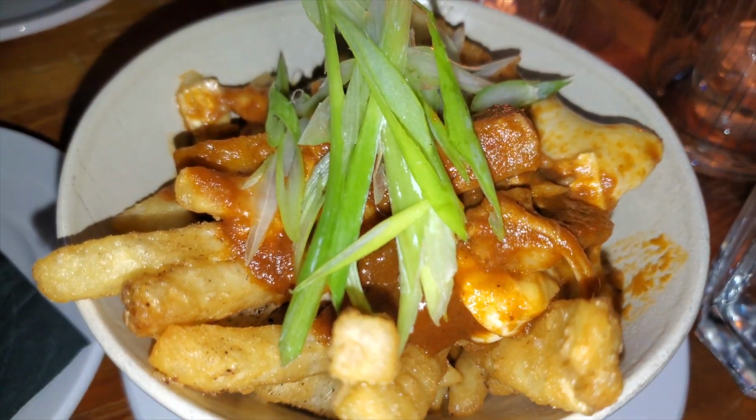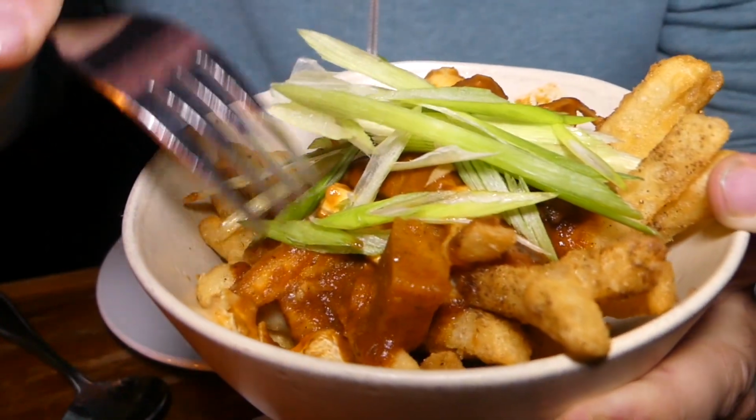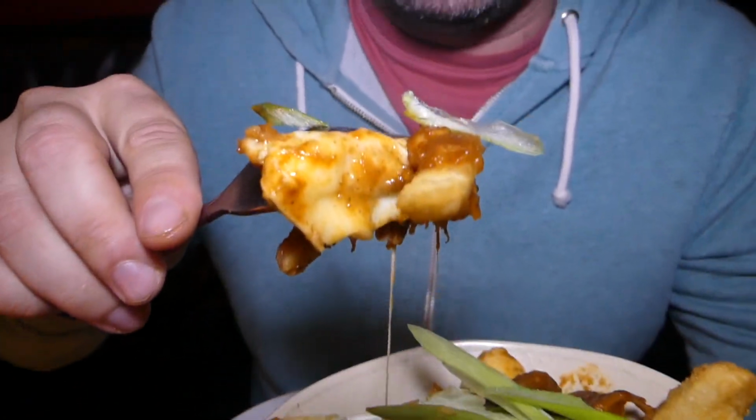Oh, I like that. Not really spicy. The fry is nicely done, and you can taste a little bit of that jerk sauce, a little bit of that seasoning. Maybe I'll have to fork the second one out. And there you go. Oh yes, perfect. That's the bite right there.